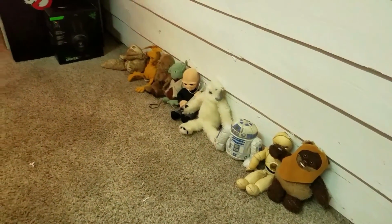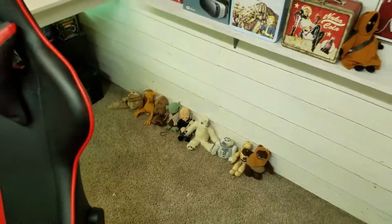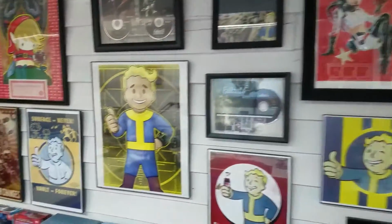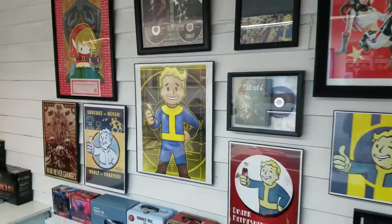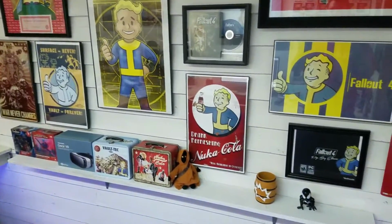There's some beanies from the old Star Wars. Most of them are just about worn out. The kids play with them. On this back wall, which is actually an exterior wall before the house was added onto, probably sometime in the 60s, I don't know, this is an extremely old house. And it's just solid wood.